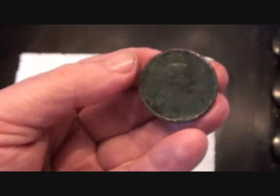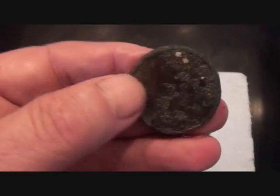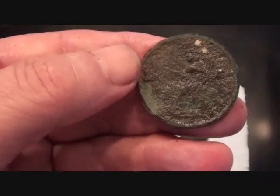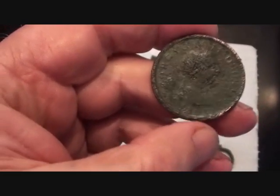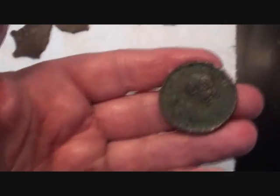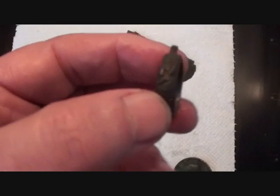It's in better condition than most. But turn it over that way. Oh, yeah, there's Britannia, look. I haven't bothered cleaning that side at all. But there you go. That's a nice one. That was worth getting out of bed for, was that? 1806, George III, penny. Nice one. Big one. But the piece de resistance has got to be this ring.